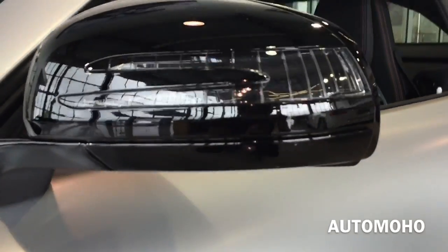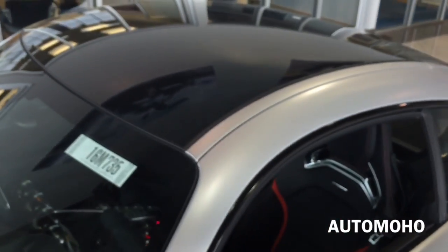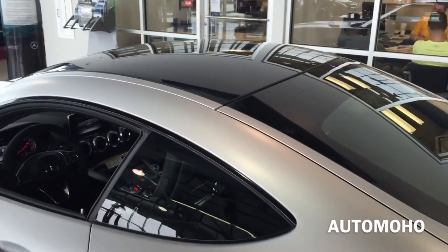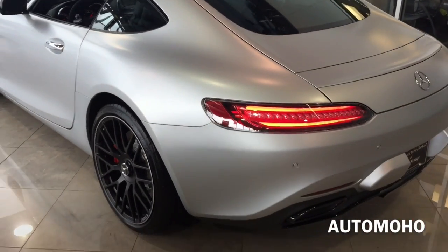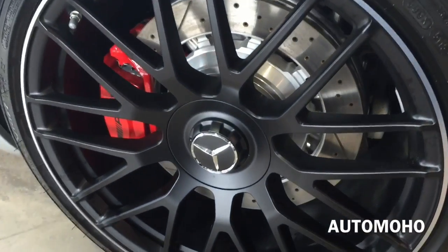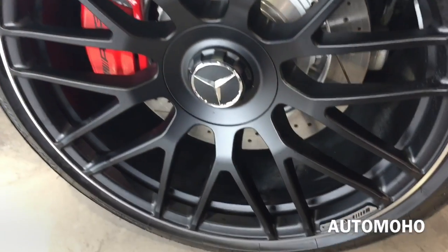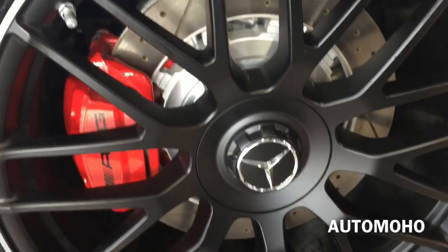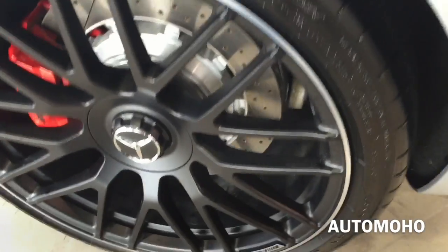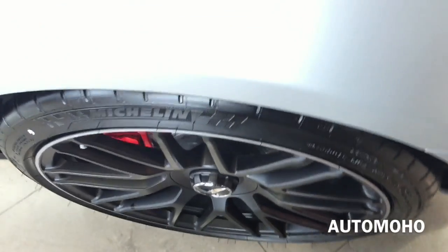Gloss black side view mirror with integrated LED turn signal indicator. On top, you can see the fixed panoramic sunroof. Now the rear wheels are also 19 inches and are staggered in both width and diameter to optimize every element of handling. Behind the rear wheel is also the ventilated cross-drilled brake disc and the brake caliper painted in red with AMG lettering on it as well. It also comes with an anti-lock braking system, adaptive braking technology, as well as brake assist. I really like the wheel design on this model.